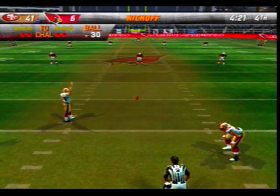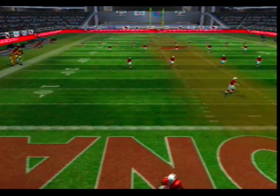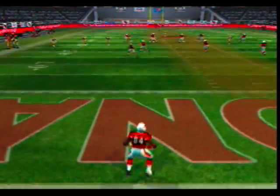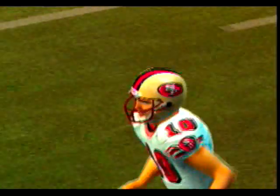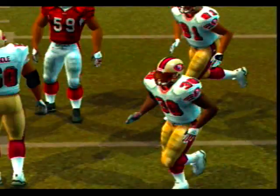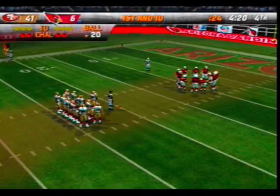San Francisco is lined up for the kickoff. Dorsey back to return. This one is handled by Dorsey. It sure doesn't look like they're going to be able to come back in this one. But it's an issue of pride. They want to prove that they're better than they've played so far.